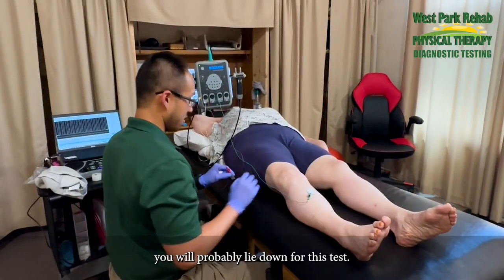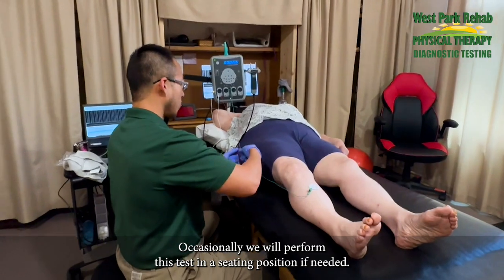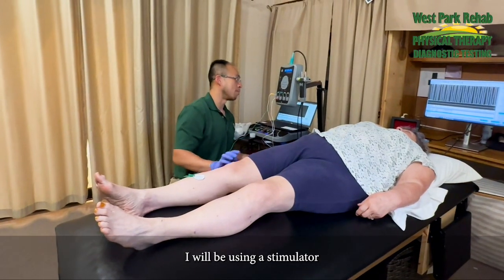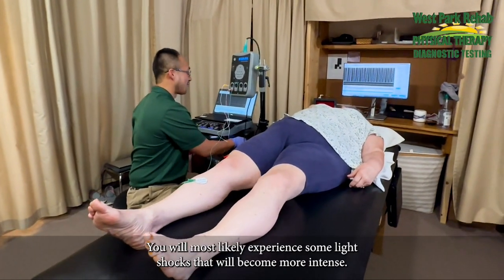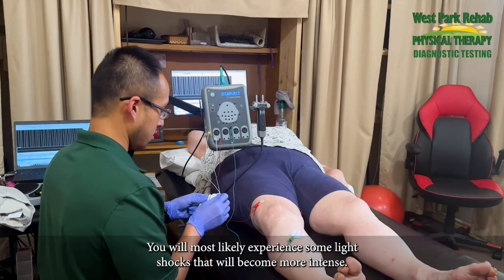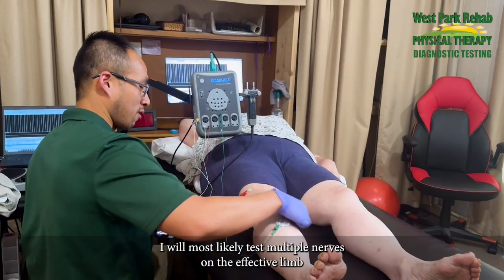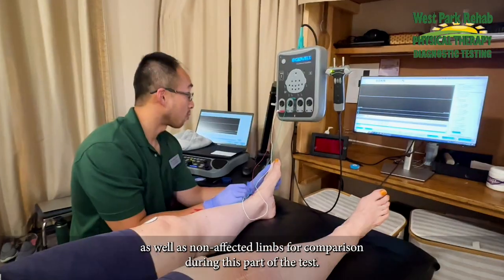You will probably lie down for this test. Occasionally, we will perform this test in a seating position if needed. I will be using a stimulator and skin electrodes to record how fast your nerve is moving. You will most likely experience some light shocks that will become more intense. I will most likely test multiple nerves on the affected limb as well as non-affected limbs for comparison during this part of the test.